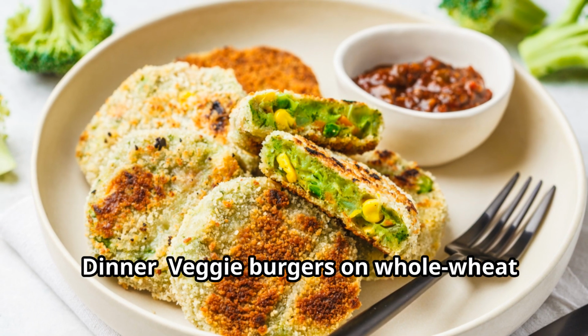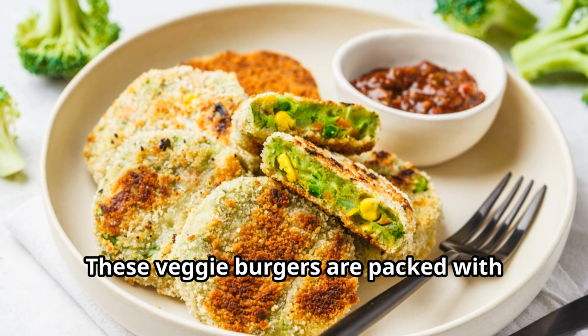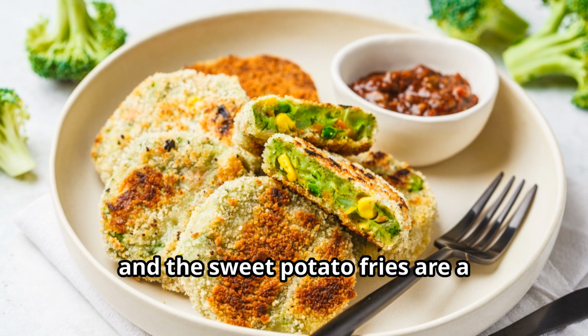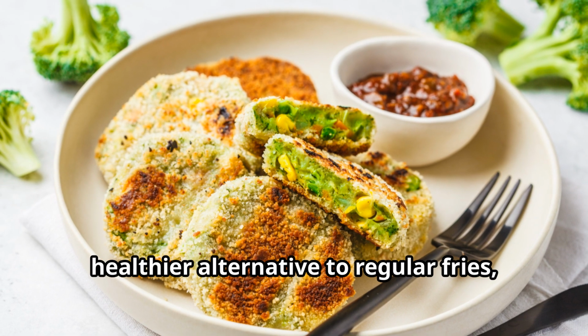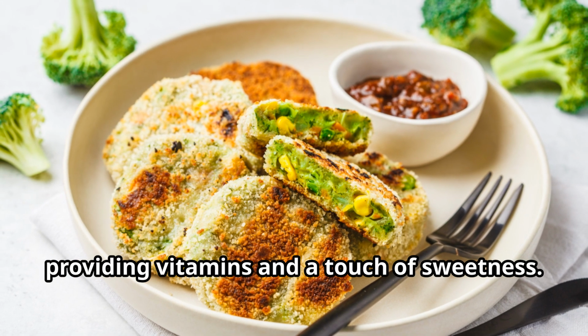Dinner: veggie burgers on whole wheat buns with a side of sweet potato fries. These veggie burgers are packed with flavor and nutrients. The whole wheat buns add fiber, and the sweet potato fries are a healthier alternative to regular fries, providing vitamins and a touch of sweetness.